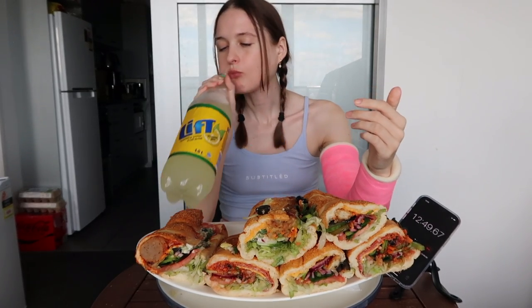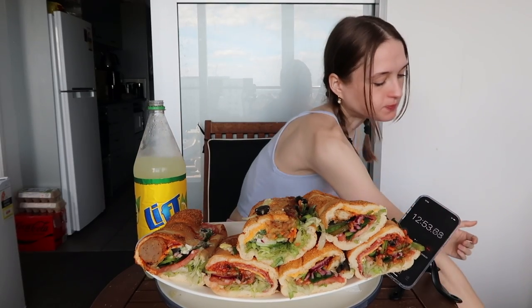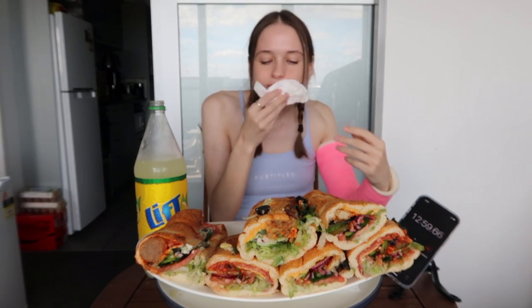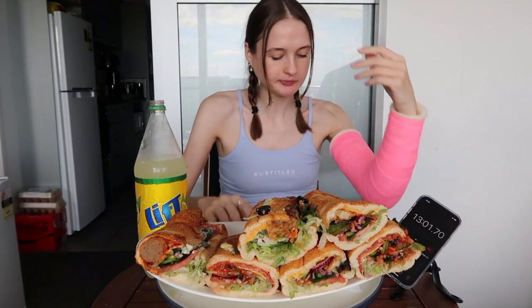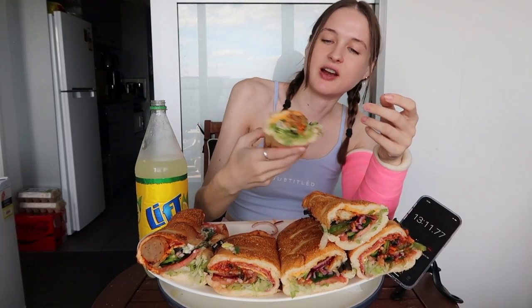We are halfway there. Give them that full bit of a wipe. Okay. Ooh, which one should we go for next? God, this is a massive one. They did a terrible job of cutting them to be equal. This is the other half of the veggie patty, I think.